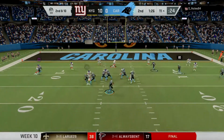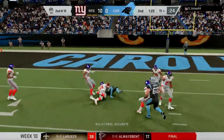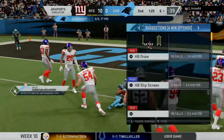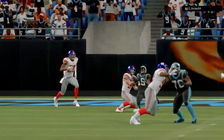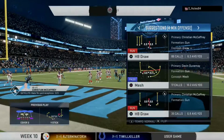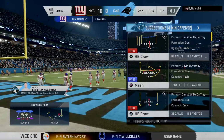2nd and throwing on 2nd down. Prescott. This will be caught just inside the 10. And he's going to be brought down just shy of the 5 at the 6. Now the Giants will use the second of their 3 timeouts as they'll talk it over here before what will be an important 3rd down.